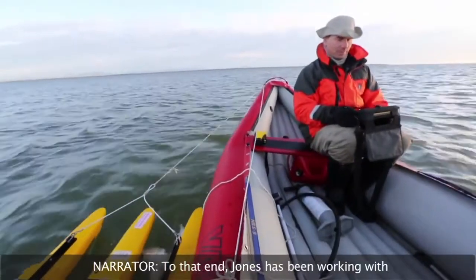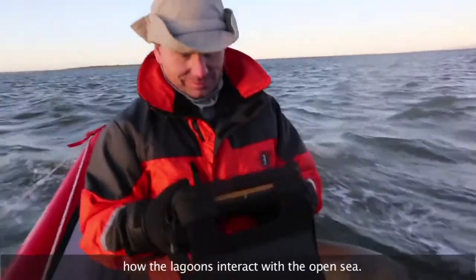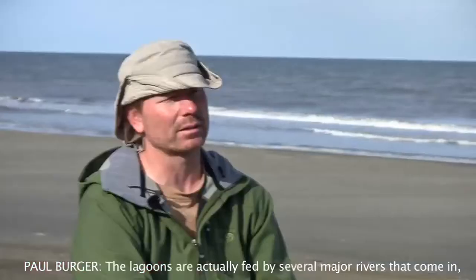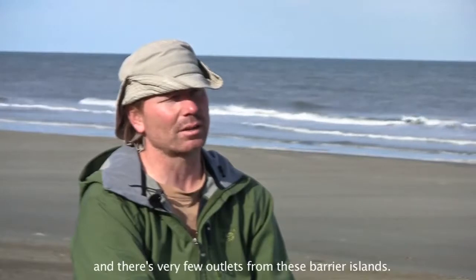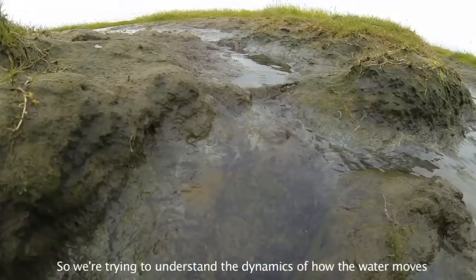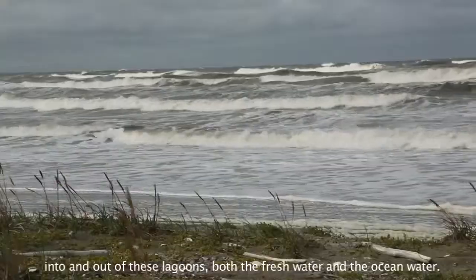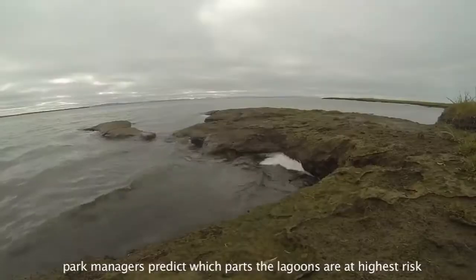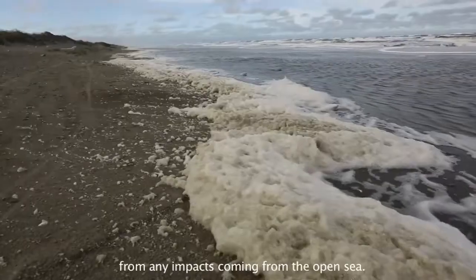To that end, Jones has been working with National Park Service hydrologist Paul Berger to better understand how the lagoons interact with the open sea. The lagoons are actually fed by several major rivers that come in, and there's very few outlets from these barrier islands. So we're trying to understand the dynamics of how the water moves into and out of these lagoons, both the freshwater and the ocean water. Understanding the movement and flow of water will help park managers predict which parts of the lagoons are at highest risk from any impacts coming from the open sea.